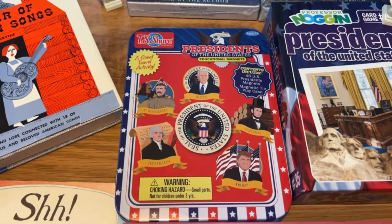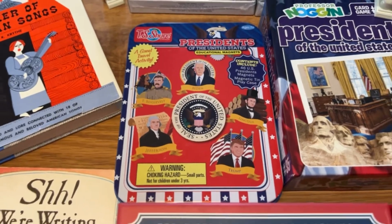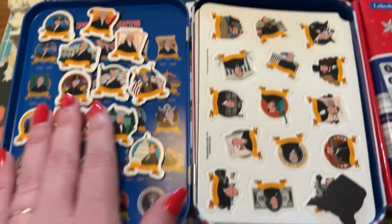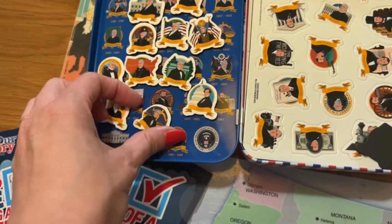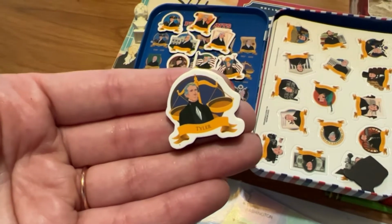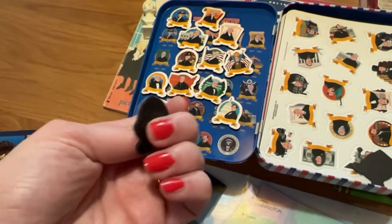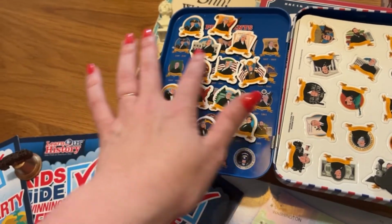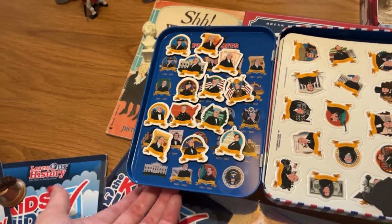Next, we have this little presidential tin that we got from the Target dollar spot. Inside, let me see if I can open that. It's got these really cool magnets. They're pretty nice illustrations. They're thick, they're poofy, and then it's got all the presidents under it with the same illustrations, and you kind of match them up.